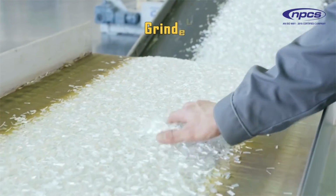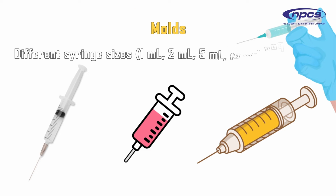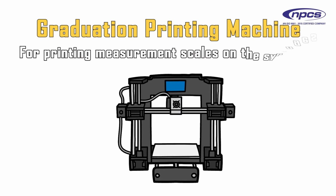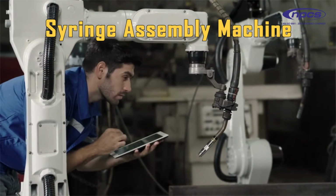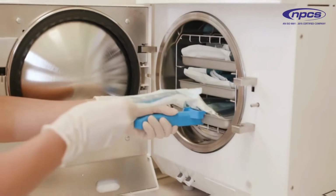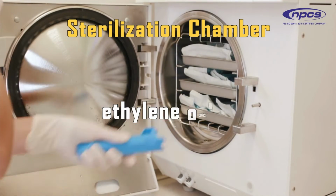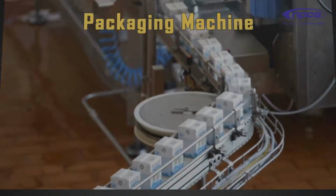7. Grinder, for grinding raw materials. 8. Molds, for different syringe sizes, 1 ml, 2 ml, 5 ml, 10 ml, and 50 ml. 9. Graduation printing machine, for printing measurement scales on the syringes. 10. Syringe assembly machine, for assembling the syringe components. 11. Sterilization chamber, for sterilizing the syringes using ethylene oxide. 12. Packaging machine, for packaging the sterilized syringes.